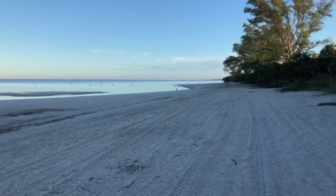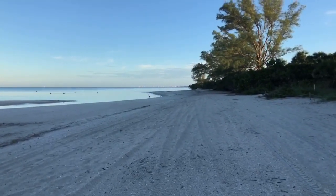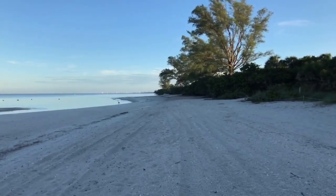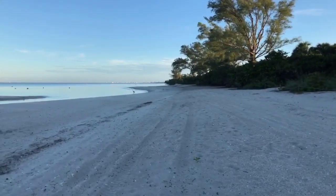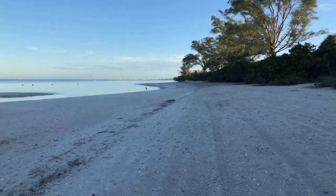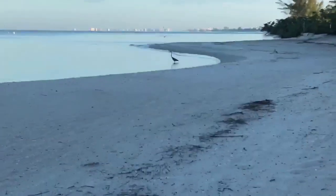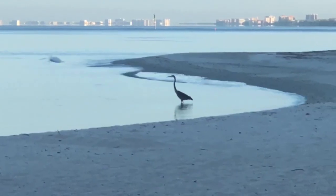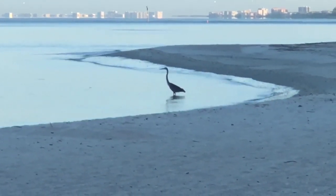Absolute paradise out here this morning. Again, yesterday the colors were just incredible. Same thing this morning. Absolutely gorgeous. There's that great blue heron right there. Magnificent birds.